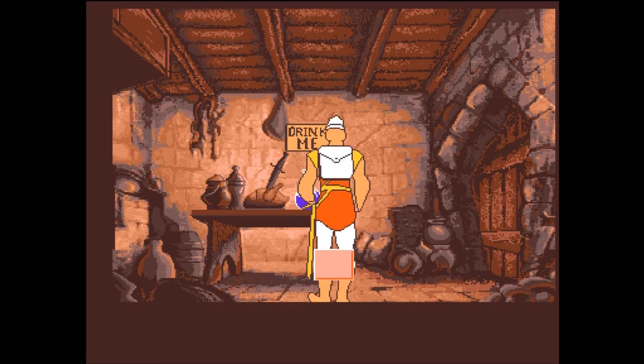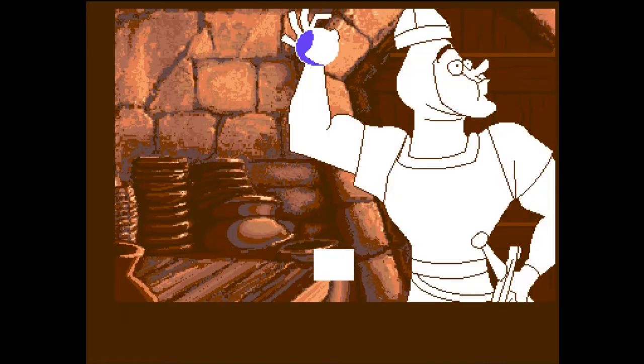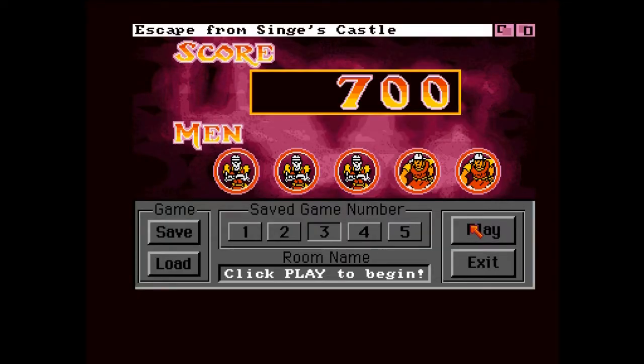You have the option to drink a potion or go through the door. If you don't do anything, the game will just, okay, you are drinking the potion. And of course, as you can see, that will instantly kill you.